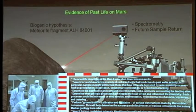But what they're basically doing now is using different types of spectrometry, which is basically bouncing a light source onto a rock sample, and you can see the rover doing that here in a simulation. Based on the types of things that are bounced back, they can tell what the chemical signatures are in the rock. They're also going to be doing other chemical tests with actual soil samples, where they're picking up pieces of the soil. And there's a nice video available that you can watch about that.